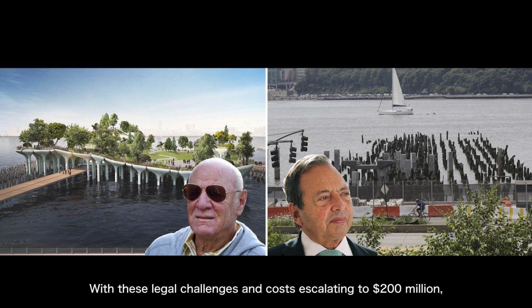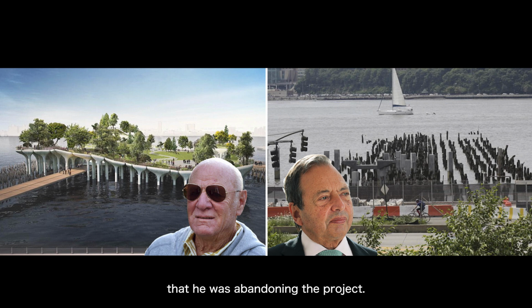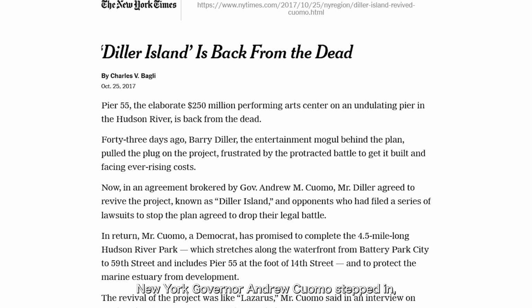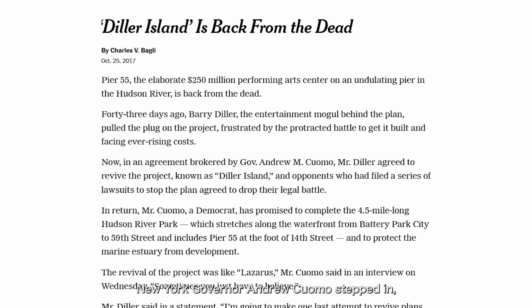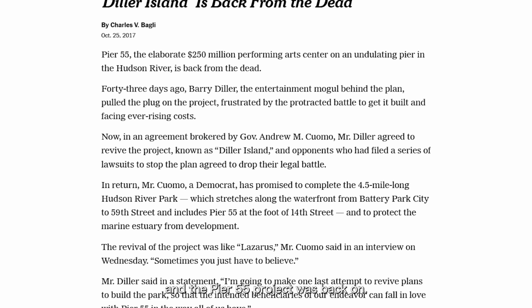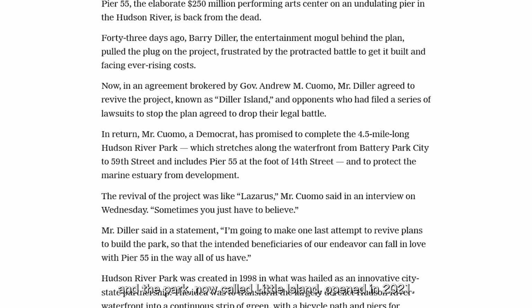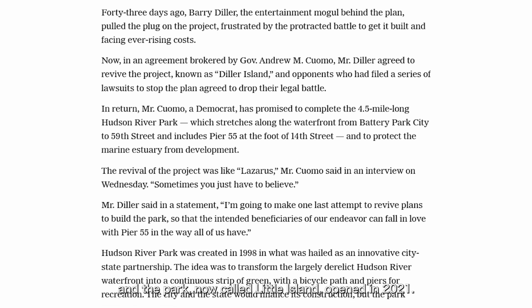With these legal challenges and costs escalating to $200 million, Barry Diller announced in September 2017 that he was abandoning the project. Coincidentally, just a month earlier, another park-on-the-water project designed by Heatherwick, the Garden Bridge in London, was also abandoned due to high costs. Yet a month after Diller's announcement, New York Governor Andrew Cuomo stepped in and the Pier 55 project was back on. Construction finally started in 2018 and the park, now called Little Island, opened in 2021.